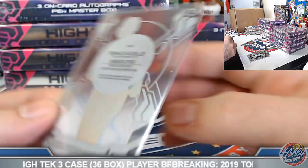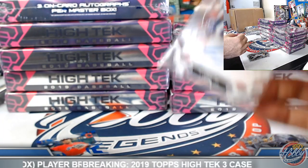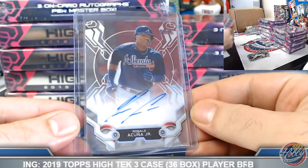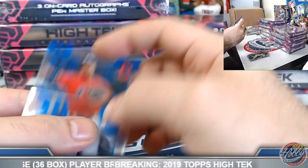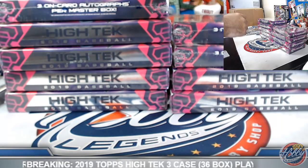Ronald Acuna Jr. Boom. All right. Now, that's the base, so we got a little room to add to that. See if we can find you some parallel and or auto parallel action. Nice. All right, box number four coming up.